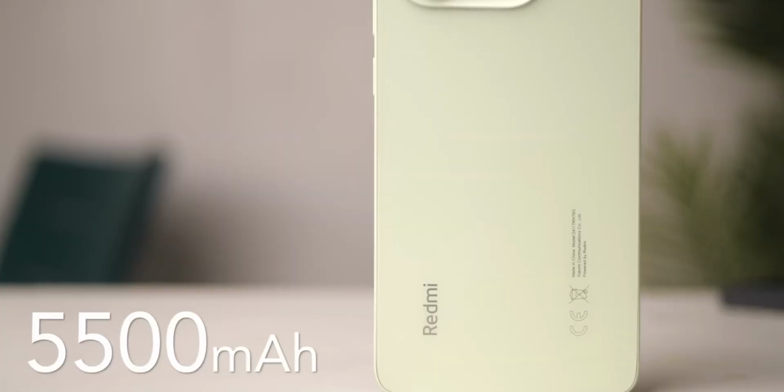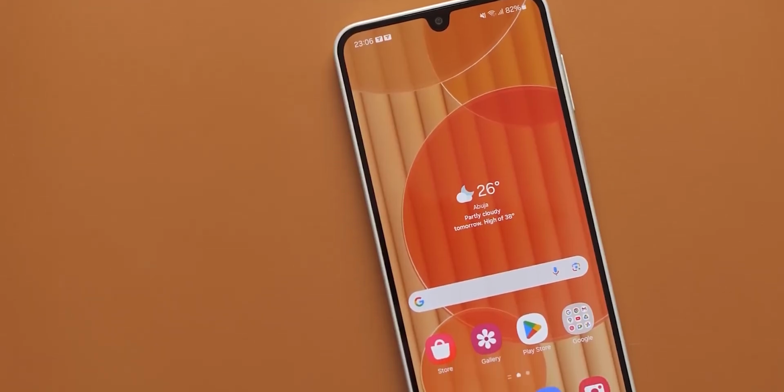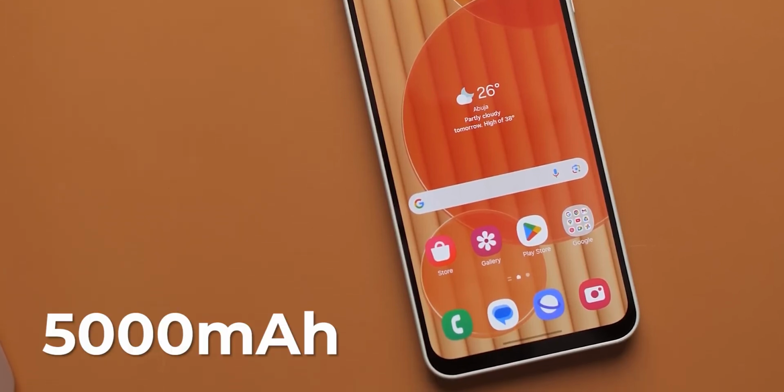A 5050 mAh battery on the Redmi Note 14, capable of 33 watts fast charging, which takes you from 0 to 100% in under 2 hours, while the Samsung Galaxy A16 has a smaller 5000 mAh battery capable of 25 watts fast charging. You will need to buy a charger separately though.